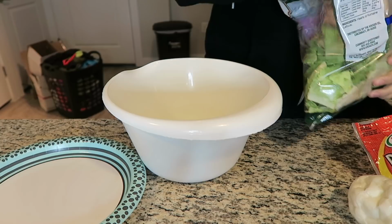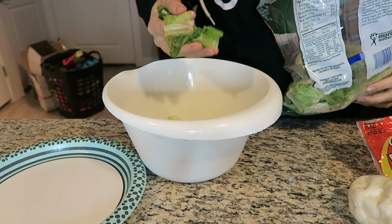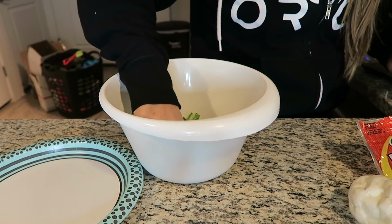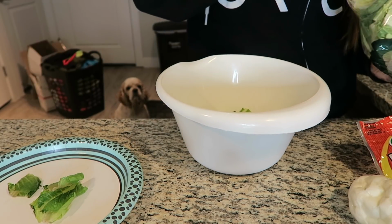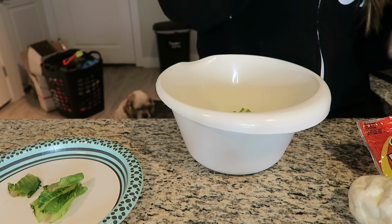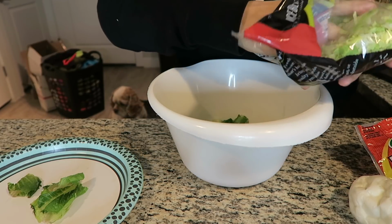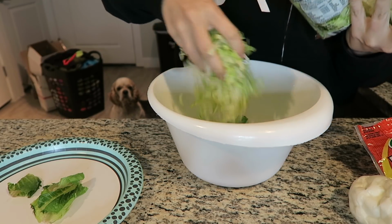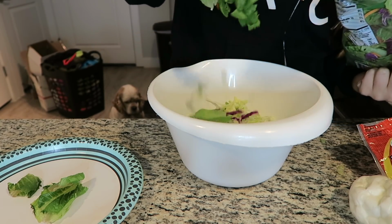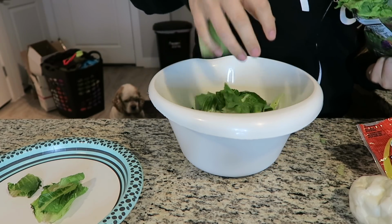Fingers crossed. First off, we're going to throw in some romaine lettuce and pick out the stuff that's going a little bad, which is actually a lot of this. This may have to go in the trash. Yeah, I think this hearts of romaine is almost done for. I'm going to do a handful of shredded lettuce and a small handful of this other premium salad mix. Going to mix that all together.